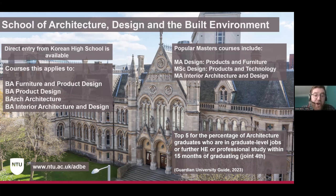The main thing for you to know about these two subject areas, in fact, these several subject areas, and in the School of Art and Design as well, is that we actually offer direct entry from Korean high school. So if you have a Korean high school diploma with a strong grade and an excellent portfolio, it may be possible for you to come directly to the university into year one of the programs in this school, the Architecture, Design and Built Environment School, and also the School of Art and Design.